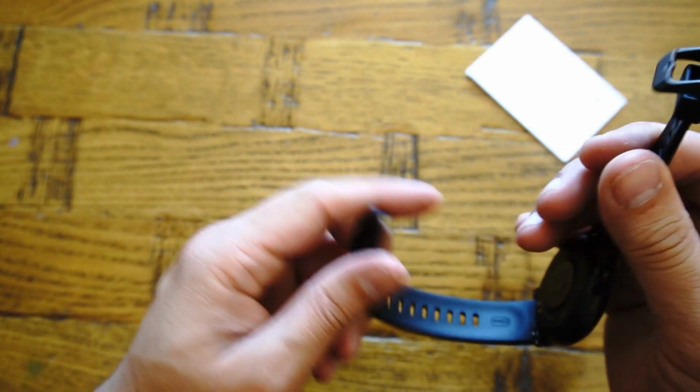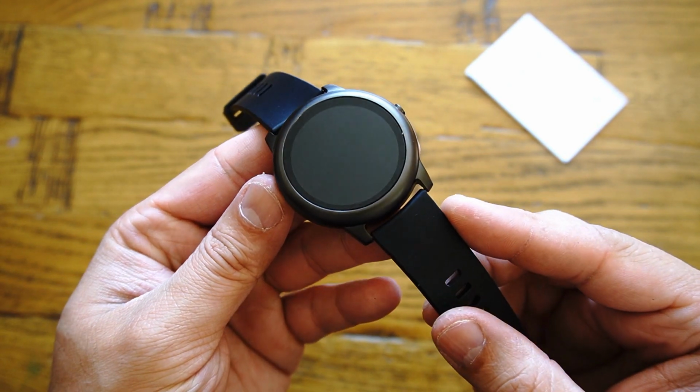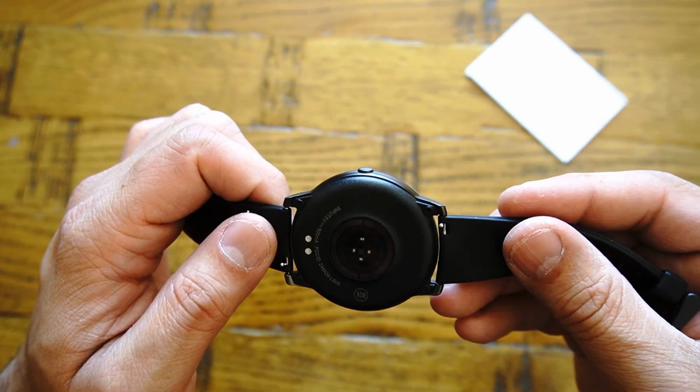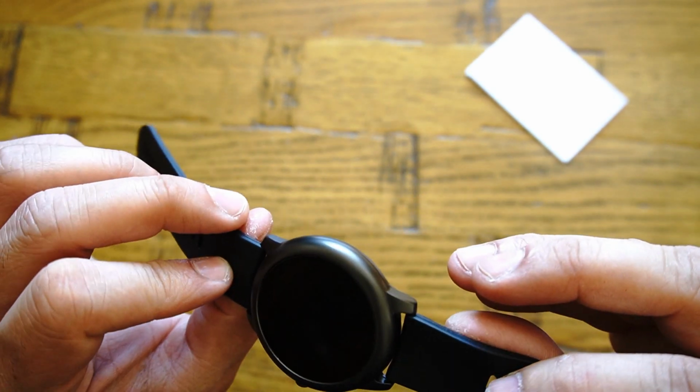Now the screen you are getting on the smartwatch is a 1.28-inch round display with TFT technology and a resolution of 240 by 240 pixels.